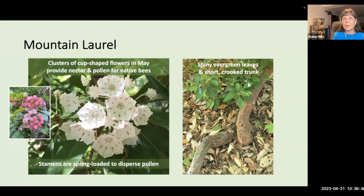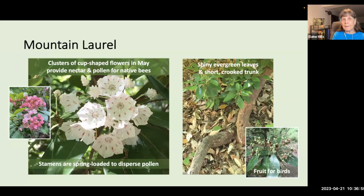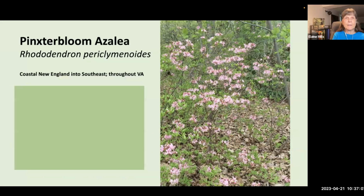Mountain laurel has shiny evergreen leaves and characteristic short and rather gnarled trunks. Eventually, you'll see fruit that's enjoyed by the birds. This particular shrub is an excellent complement for rhododendrons and azaleas that like the same types of growing conditions.